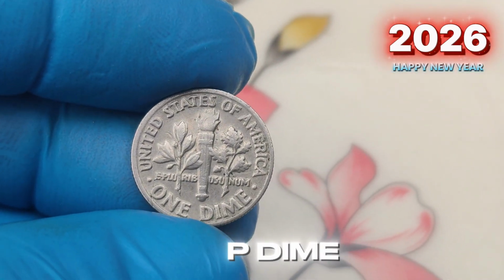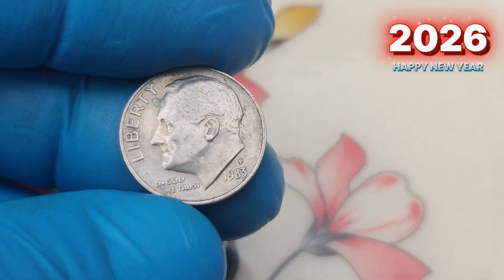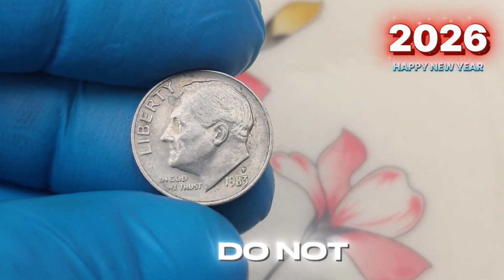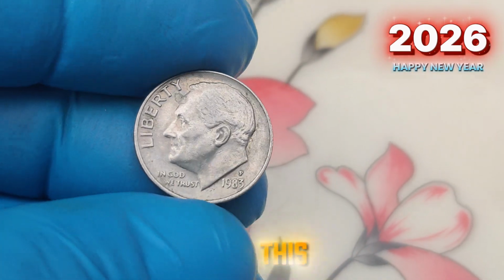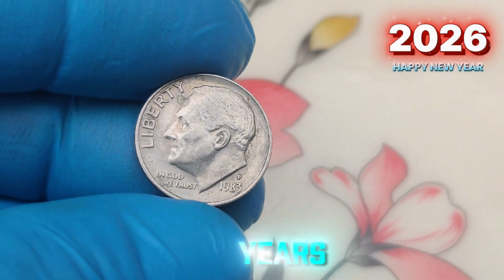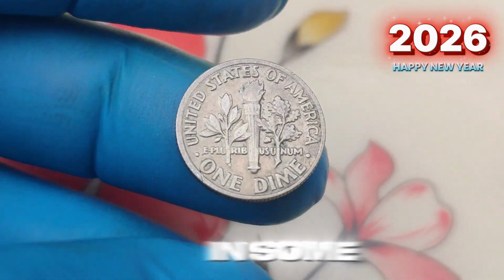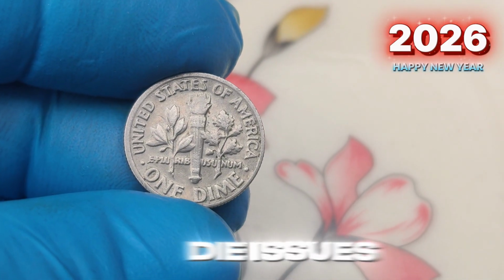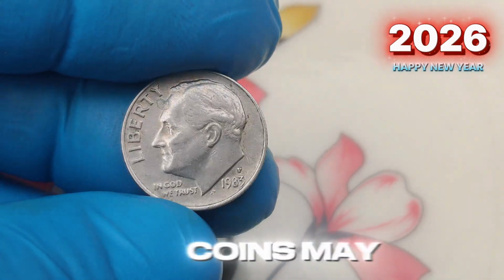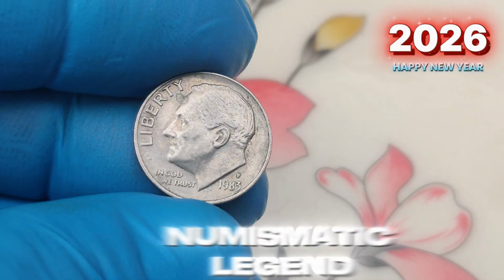The 1983 P dime was struck at the Philadelphia Mint, one of the most important and historic mints in the United States. Traditionally, Philadelphia-minted coins do not carry a visible mint mark, unlike coins struck in Denver or San Francisco. This absence of a mint mark is normal for many years, yet it also opens the door to confusion, misidentification, and rare anomalies. In some cases, mint marks can appear faint, doubled, misplaced, or partially missing due to die issues. In other cases, coins may show evidence that a mint mark was intended but never properly impressed. These subtle differences can make the difference between a common coin and a numismatic legend.